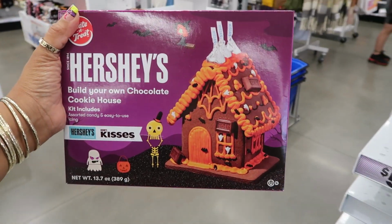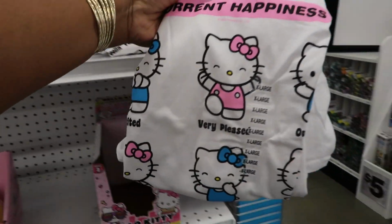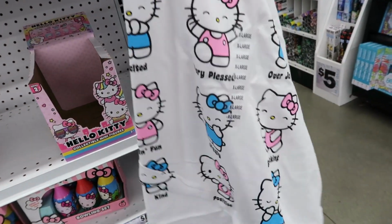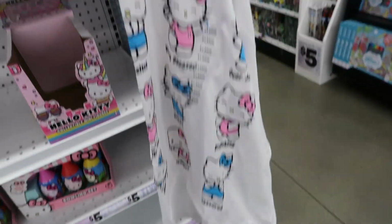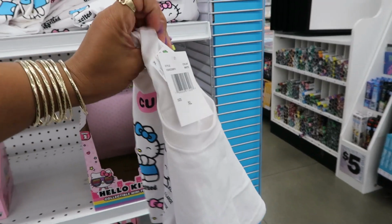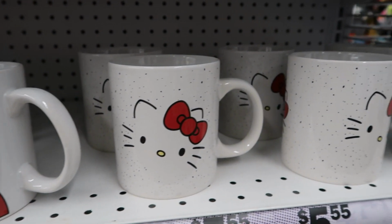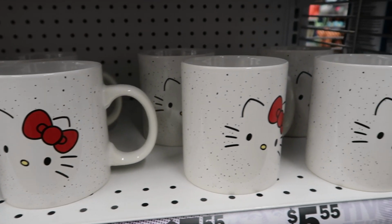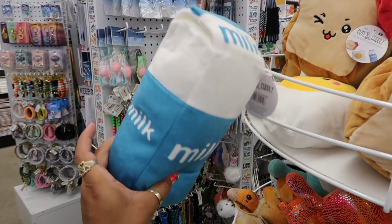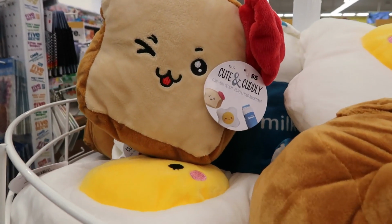They do have the build your own cookie house for Halloween with the kisses. And then they had some really cute Hello Kitty stuff. I like that shirt right there. And believe it or not, that is an extra large. It's just the different kind of current happiness, how you're feeling currently. That's basically what that was saying. Some cute cups. Love the Squishmallows. They have the milk, they have the toast, and they have the eggs. I thought those were super cute.